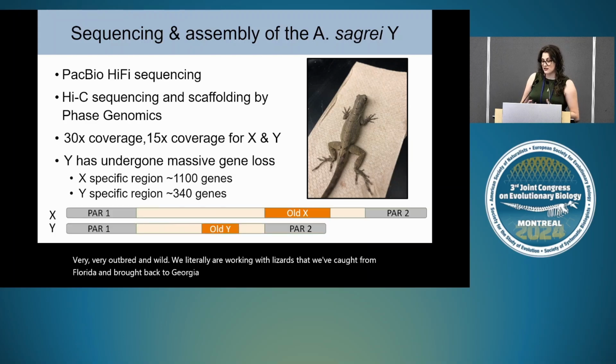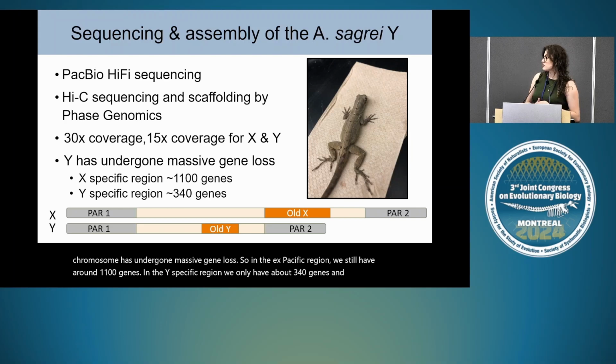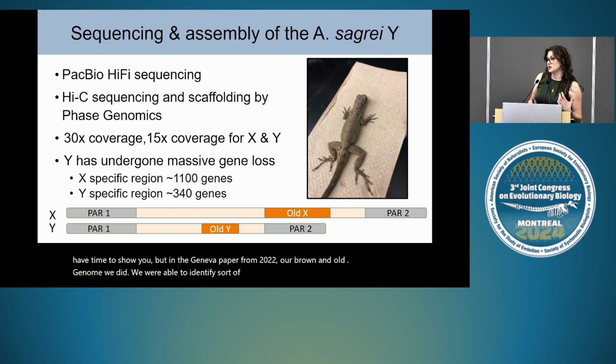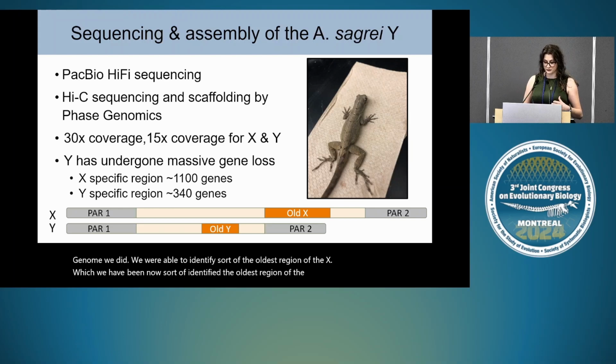So what we found, unsurprisingly, is that the Y chromosome has undergone massive gene loss. In the X-specific region, we still have around 1,100 genes. In the Y-specific region, we only have about 340 genes. And I don't have time to show you, but in the Genes paper from 2022, our brown anole XX genome, we were able to identify the oldest region of the X, which we have now identified as the oldest region of the Y in our Y chromosome.